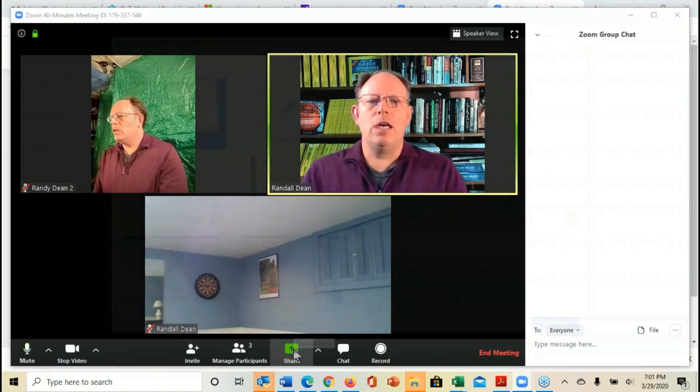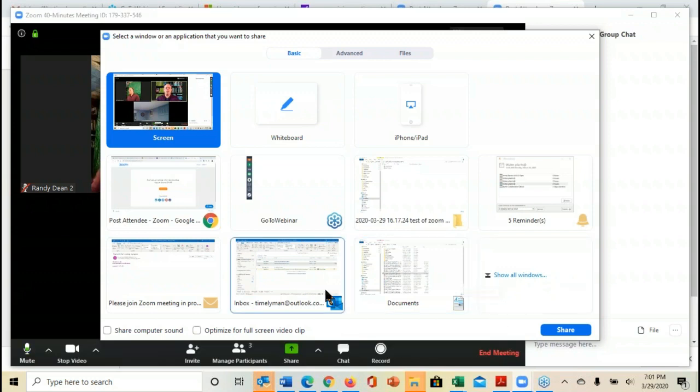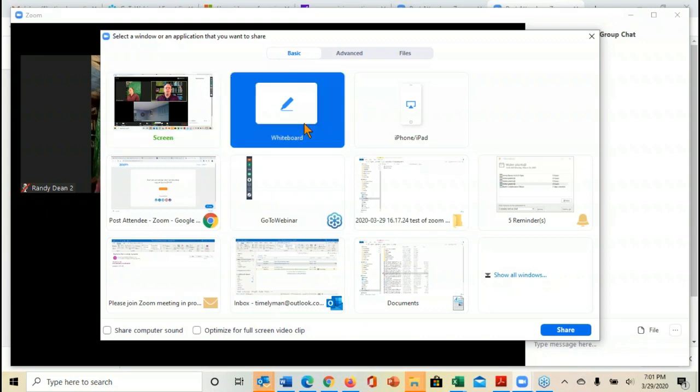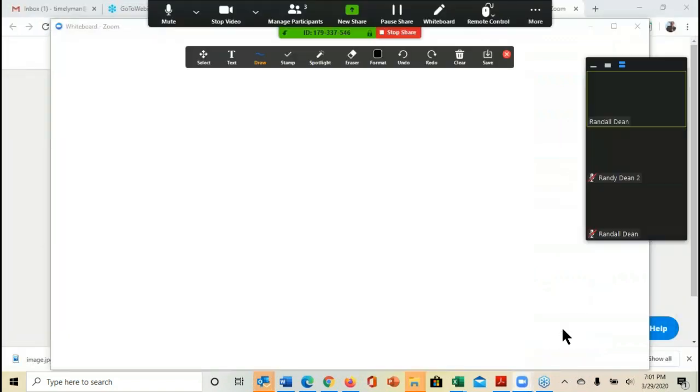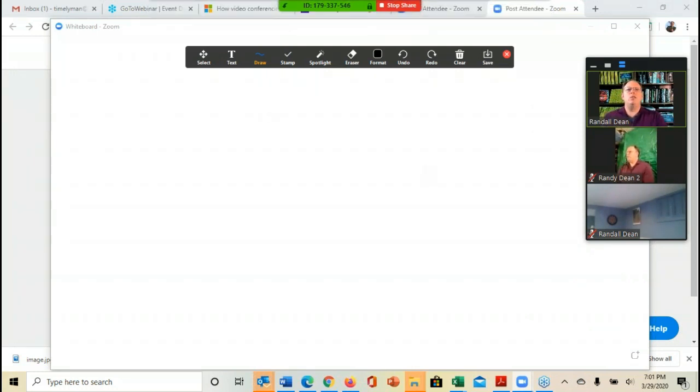There's one other thing that I really wanted to show you, though, which is pretty cool. Notice that down here under share, I showed you that you could share, like a Word document or something like that. You could open up another item. But one of the things that I wanted to show you was this feature right here called Whiteboard. And when you do Whiteboard, what happens is it actually brings up a whiteboard that you can see on your screen. And then what will happen is this moves over to the side. Now what you can do is you can actually do drawings.